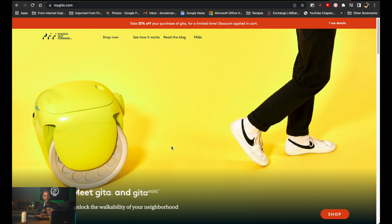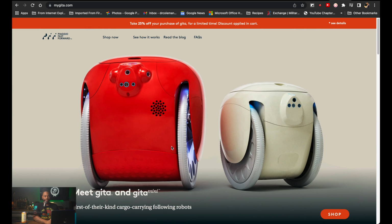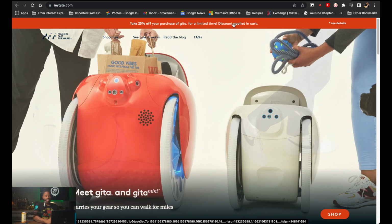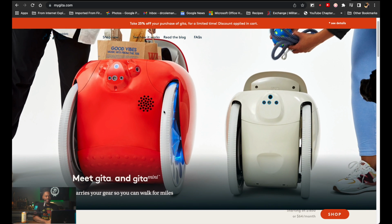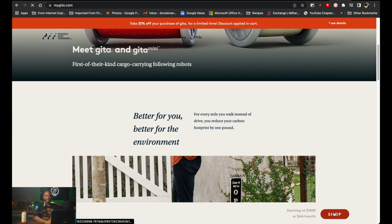Now, this is a kind of unique item, something that maybe you've had your eye on for a while. This is the GITA and the GITA Mini. These are robots that will follow you. I think they go up to 6 miles an hour. They can go up to 12 miles, 25% off of a purchase. The discount is automatically applied in cart. These are some different things that you might want to consider picking up.